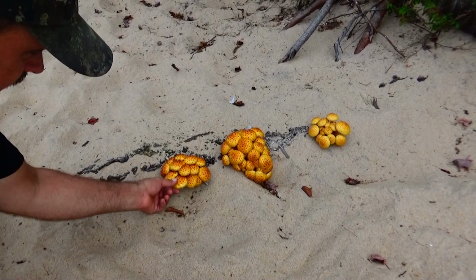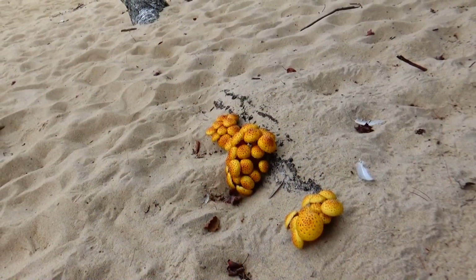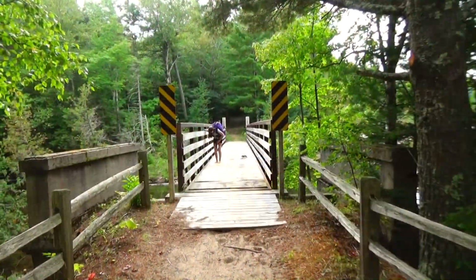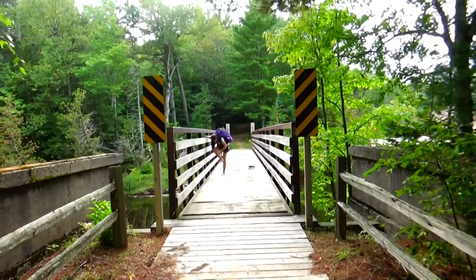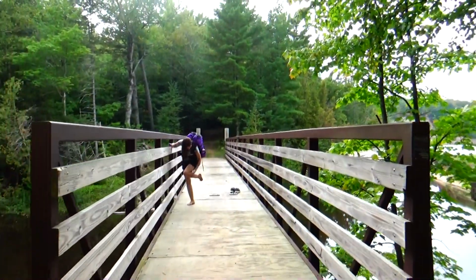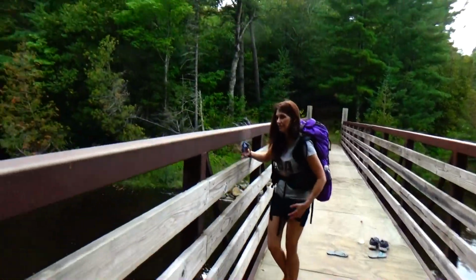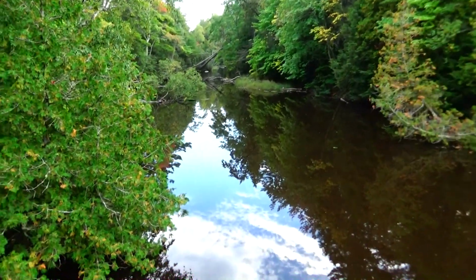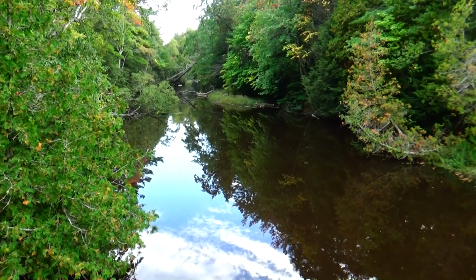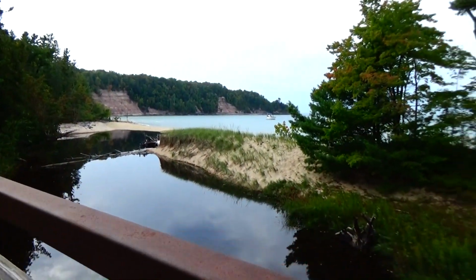And I'm not sure what kind of fungus this is. And you can actually see it's growing on this old birch log buried in the sand. And this will be the bridge that crosses the stream next to the beach. Looks like she's still trying to get some of the sand off her feet. It's not the cleanest looking river. Still a good water source. I think it's just more of a murky look to it.